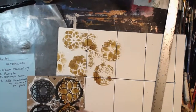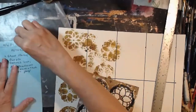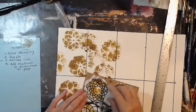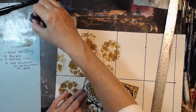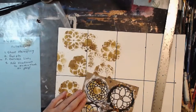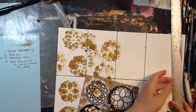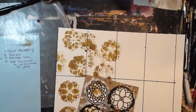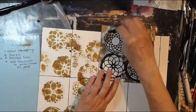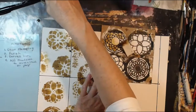So just because I'm not holding it, I'm finishing. I'm not holding. I just haven't got there yet. I might do an alternate. Get my ruler out of the way. She's working on a smaller page than I am, so she's going to go a little bit faster than I do.